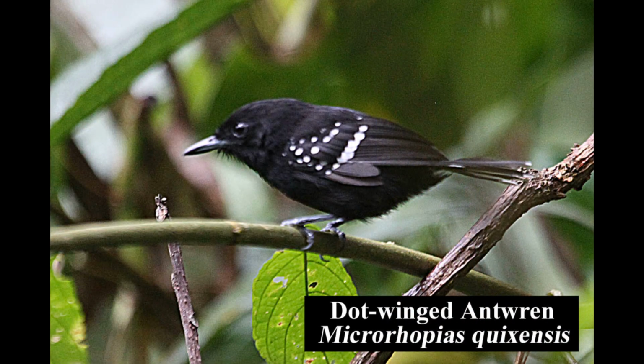The distinctive dot-winged antwren typically forages in the dense understory of humid forests. In Costa Rica, it is common along the southern Pacific slope and uncommon along the Caribbean slope. The male is shown. The female is slaty gray above and rich rusty below.